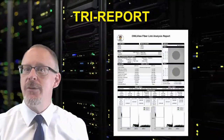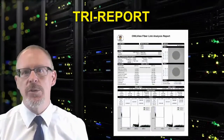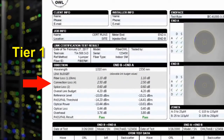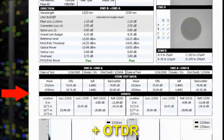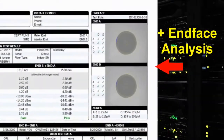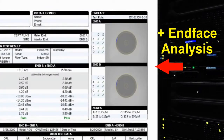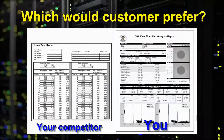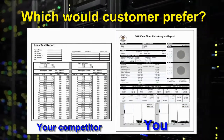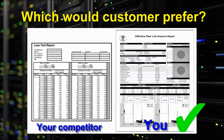We call this a tri-report, since 3 reports are included on one page. Here we see a section of the Tier 1 pass-fail test report, a section for OTDR link characterization, and a section for quality analysis of installed fiber end faces. As an installer, if you offer a tri-report while your competitor only offers a basic certification report, which one would your client choose?